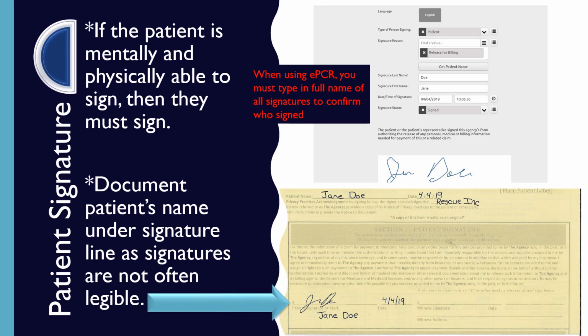So our patient signature, they have to be physically and mentally able to sign. And just because they're A&O times 4 may mean they aren't always able to sign, even though they're oriented times 4. So they sign.